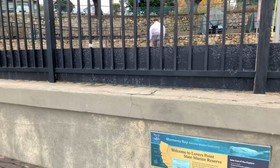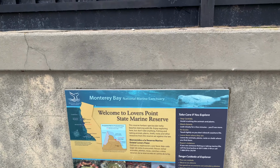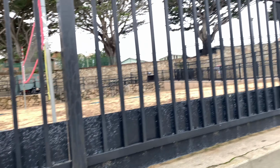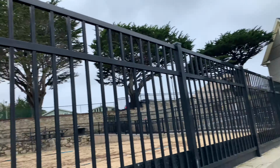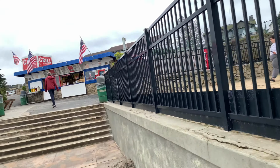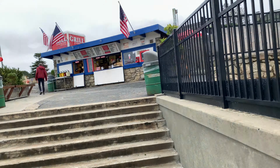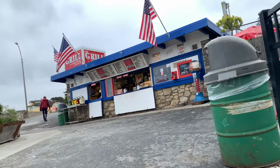Oh, and then here's a little blurb. Lover's Point State Marine Reserve. Yeah, by the way, there's only certain places you can fish here off of the, there's a little bird gathering going on up there. There's only certain places you can fish off of Lover's Point in this area here because it's a marine reserve. So be careful and aware of that.